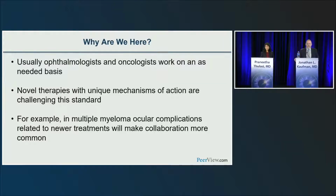Many of them have unique mechanisms that seem to affect the eye specifically, and multiple myeloma is a great example of medications that require a lot of collaboration with our oncology colleagues.